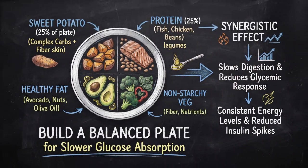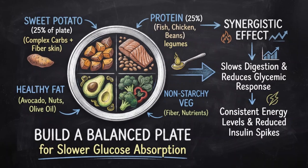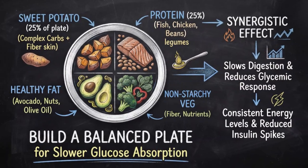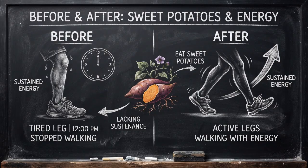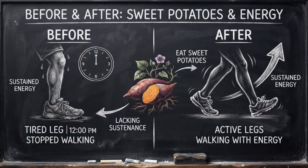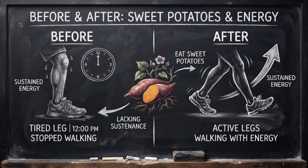You can roast them until they're tender and serve them with a protein source and a small amount of healthy fat. That combination can make a satisfying meal while providing carbohydrates, fiber, potassium, and other nutrients. So remember the first lesson, your legs don't just need protein, they need energy. And they need the electrolytes involved in normal muscle and nerve function. That is why sweet potatoes take the number 6 position.